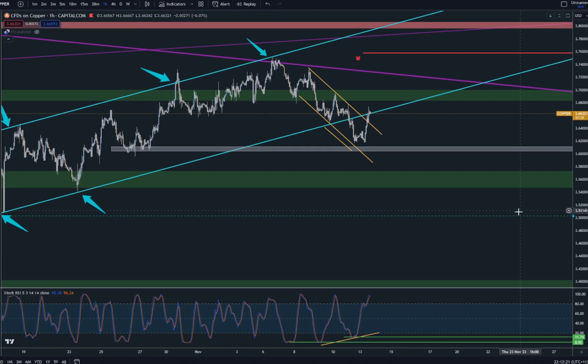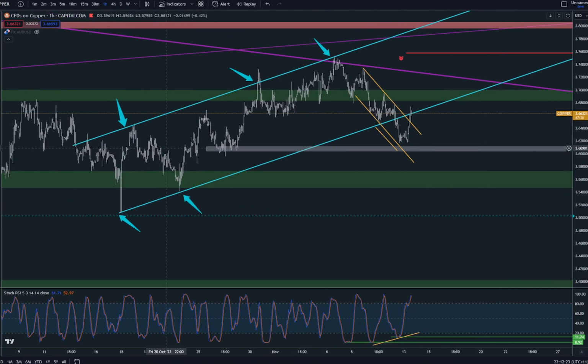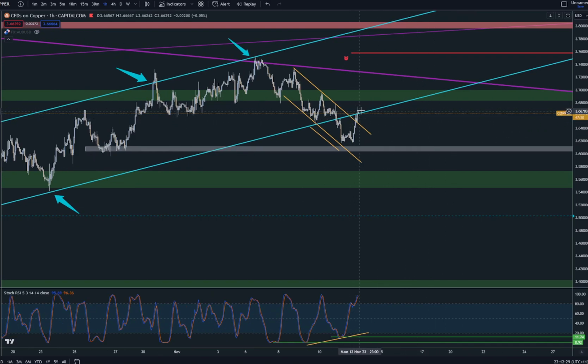So again, it's still really choppy. This 4 hour channel that I was trying to trade through gave way. So this is still in danger of being a backtest, which then could flip and come back down to the downside here. It could just reject and go, oh, not this one, and boom, back down here.